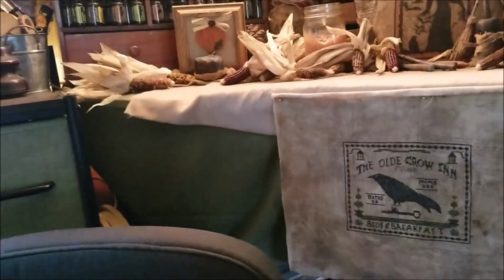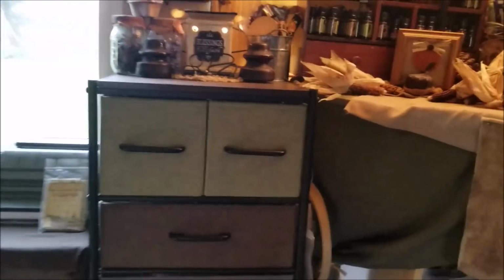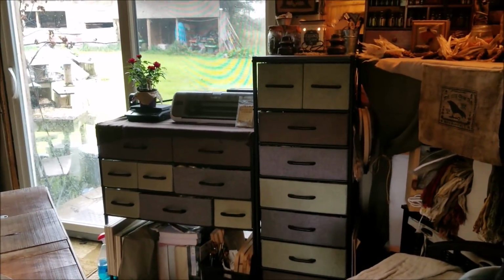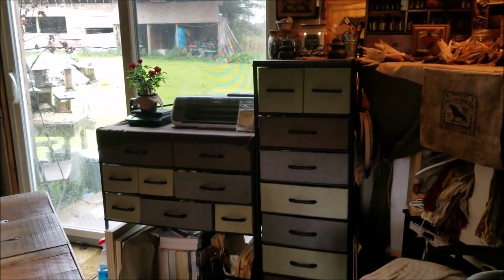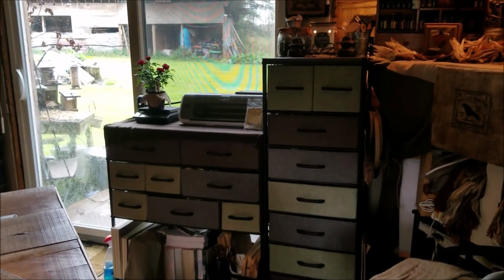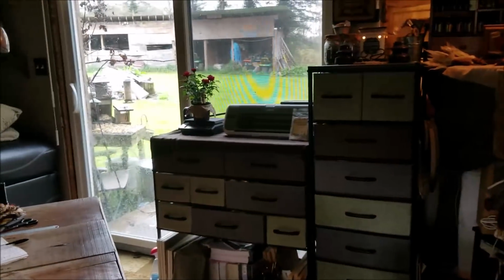Thread, lots and lots of thread, a caddy full. Let me move my chair out of the way. And I just rearranged this area here because I needed more room, needed more drawers. The tall cabinet is full of linen and fun stuff and my paint supplies. The smaller, shorter shelf has everything you can imagine in it, mostly threads, paper for printing, blah, blah, blah, blah, blah.